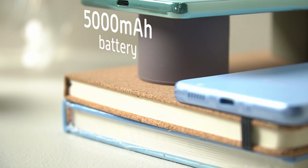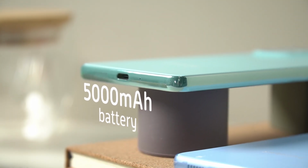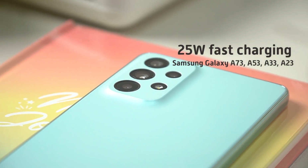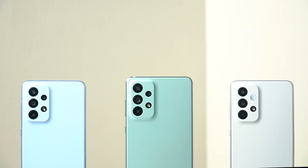In addition to all that, you can find a 5000 mAh battery across all models. 25 watts fast charging is also available for all except for the A13, which offers 15 watts instead. Something you guys might want to know though is that these phones don't ship with a wall charger inside the box. So let's wrap things up here.